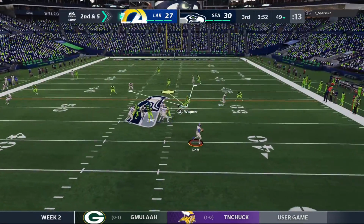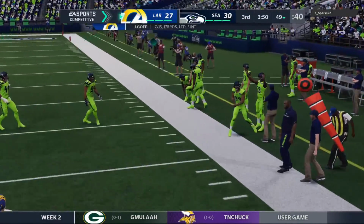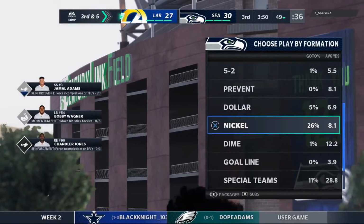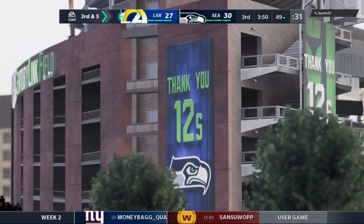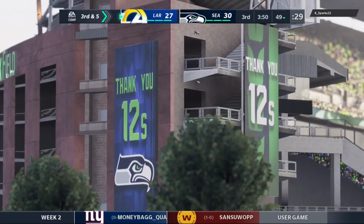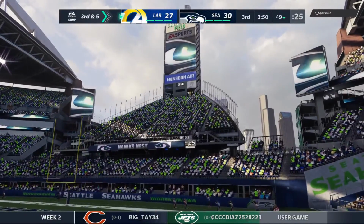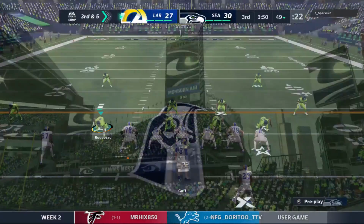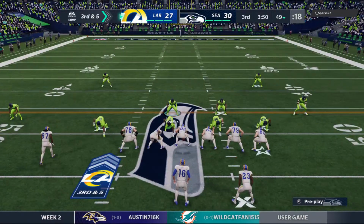From just shy of midfield, Goff. And that's incomplete. Thrown to the sideline and incomplete. It's 3rd down and 5 yards to go. They come up now 3rd and 5 following the incomplete pass.